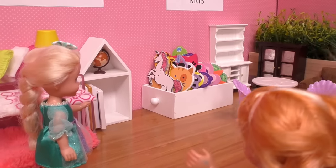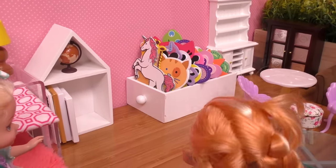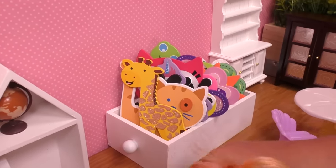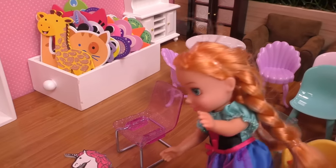Next section. Wait a second. I already know what I want from here. Yes. Unicorn? Oh, yes. This chair. All right. Done.